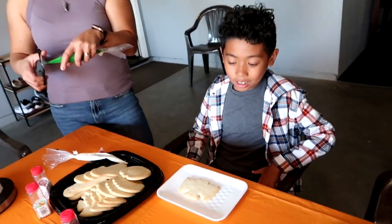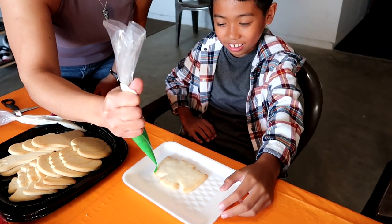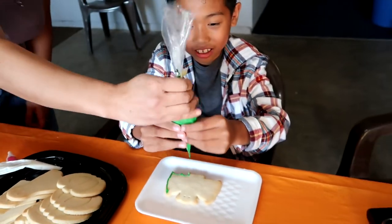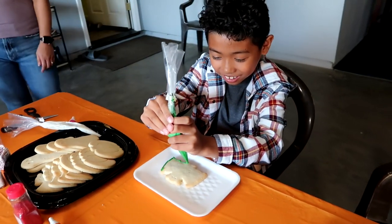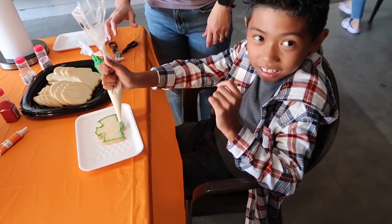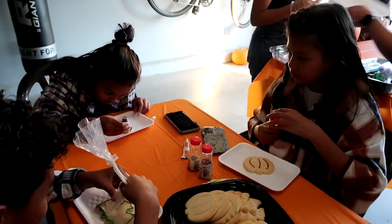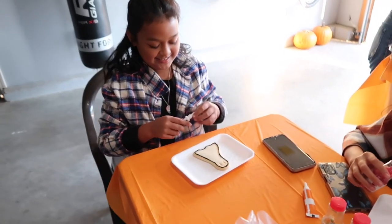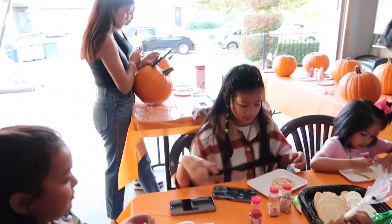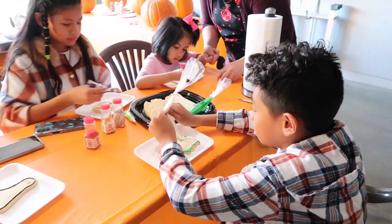Alright, guys, today we're gonna create a bat cookie. So let's go. No, you press it here. You can put some sprinkles, Jaden.